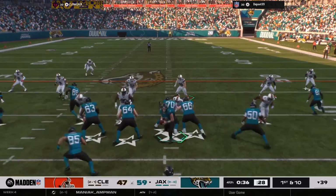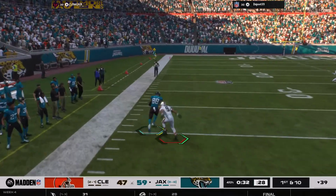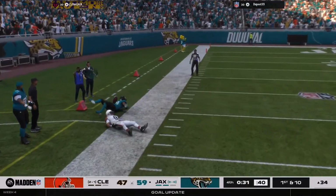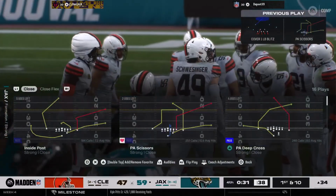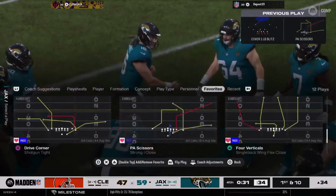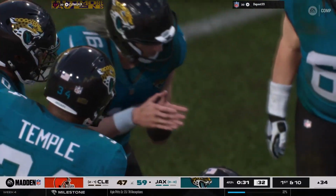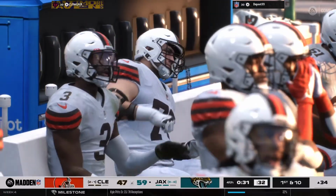First and 10 at the 30. Oh, look at this. He's setting up to throw it. That one's cut along the left sideline, and he's going to be driven out of bounds. The gain gets this down inside the 35. He picks up 28 on the play, and that's good for a Jacksonville first down. 1st and 10 at the 34-yard line.